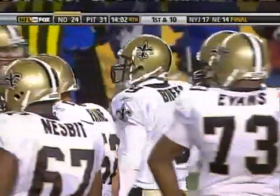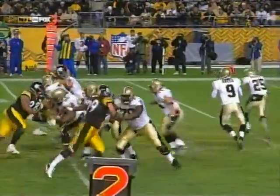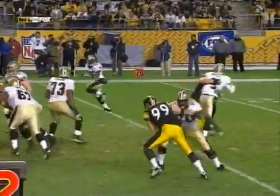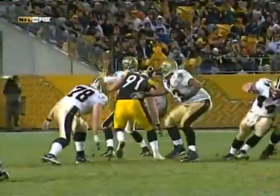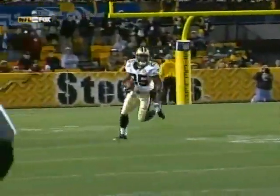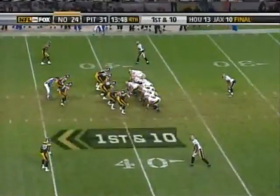Well, he put the ball right where it needed to be, and he did it under pretty good pressure in the pocket. You can see he kind of had to unload it there, even if he wanted to get the ball down the field. Aaron Smith there to make the hit. But he gets the ball, as you said, Joe, out in front of him to where Bush was able to get it and run and get some yards. First down, New Orleans.